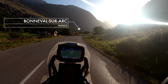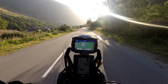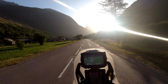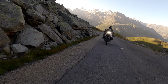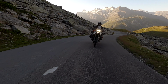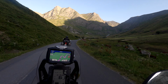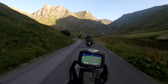Wow, the sunrise is happening right in front of us, and we are the only ones here on the road because we are so early. I can highly recommend this. The real climb of the mountain pass Col de l'Iseran starts at Bonneval-sur-Arc. This is so pretty, as well, with all the colorful wildflowers on the side of the road. I'm so happy we went this early.